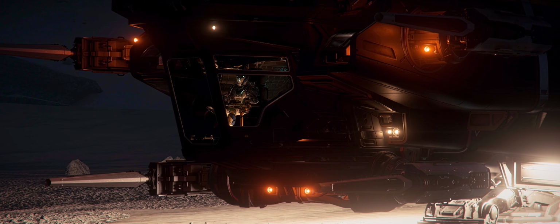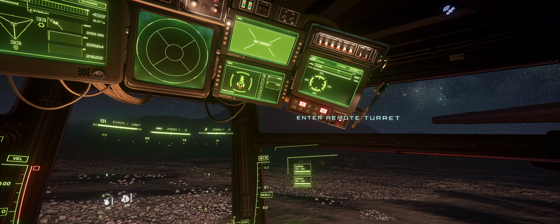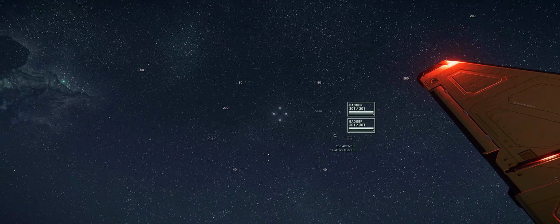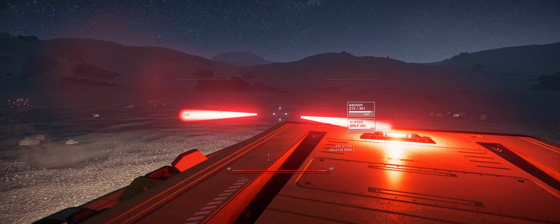Here you now have a great view of what's below the ship, and you get access to the rearmost remote turret. Right now though, there's not much else you can do in this position, but I suspect in future this will be a secondary piloting position and maybe even capable of controlling the lower 2 size 4s, but we'll see.